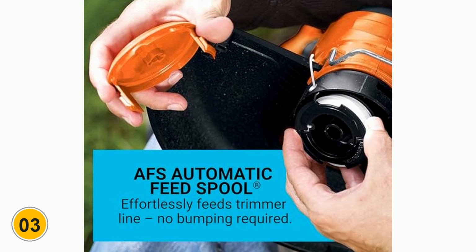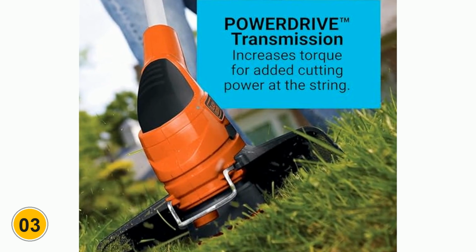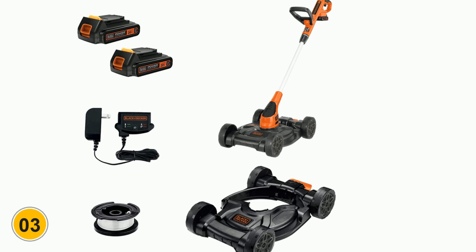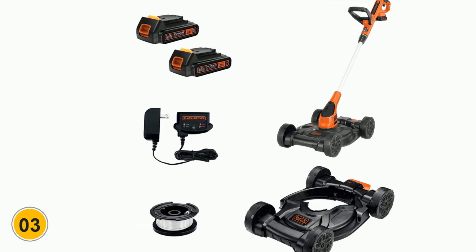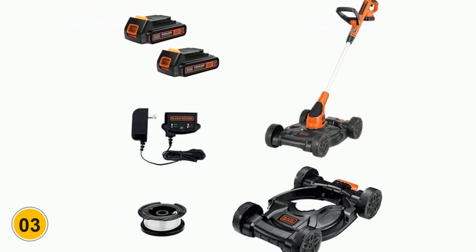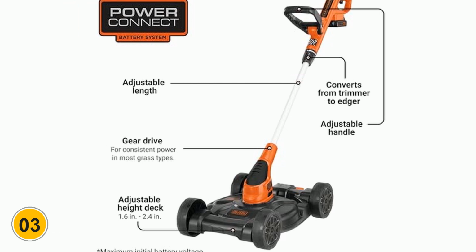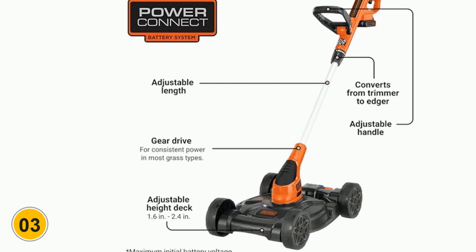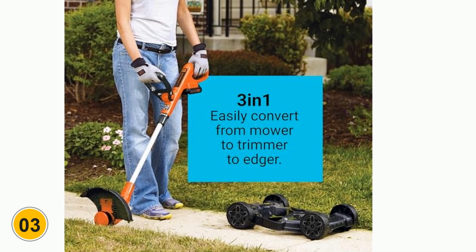However, some users have mentioned that the cutting width is a bit narrow for larger lawns. But honestly, for smaller yards or those who want to maintain a manicured look without over-investing, it's a fantastic option. This is perfect for you if you have a smaller yard and want an all-in-one solution. Skip this if you have a larger lawn that requires more cutting power. At this price, you're getting a great value for a versatile tool.